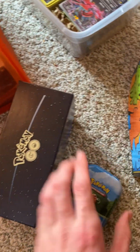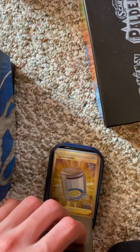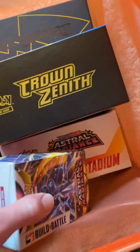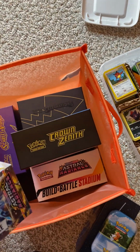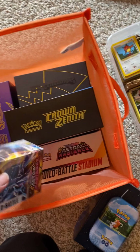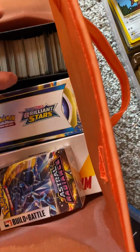Others, like Pokemon Go, are jam-packed, and this Magikarp tin actually has promos and the best cards from the set that couldn't fit in the ETB. It's the same situation with Astral, where I opened 1.5 booster boxes of Astral as well as other packs. So I've got the Build and Battle Stadium box full and this deck box full. The Celebrations box, I never opened the Celebrations thing. I just bought the empty box.